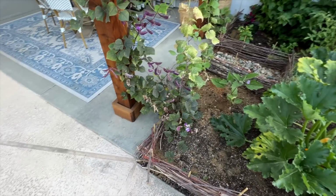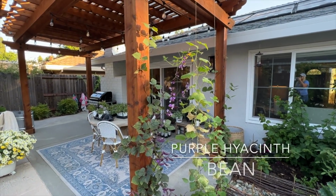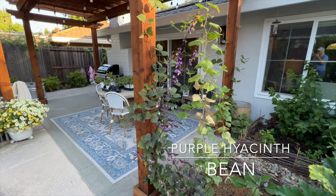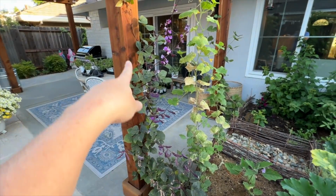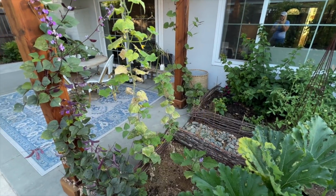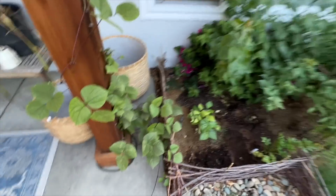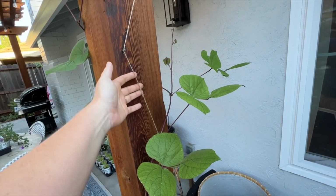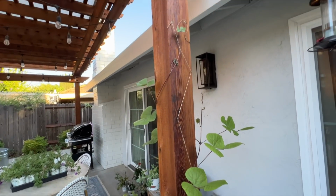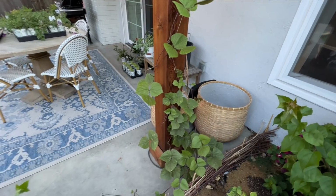All right, so moving up here, here's my pergola, and here's my purple hyacinth bean that I grow from seed. And it's looking gorgeous. Look at these beautiful blooms. Absolutely gorgeous. So this one I planted on purpose, and then this one over here I did not plant. It was a volunteer from last year when I had it, and it just happened to grow in absolutely the perfect spot. So I just came in and I added some twine and some nails for it to grow up, and I mean, it's almost matching the one that I have over here. So really, really beautiful. I love this one.